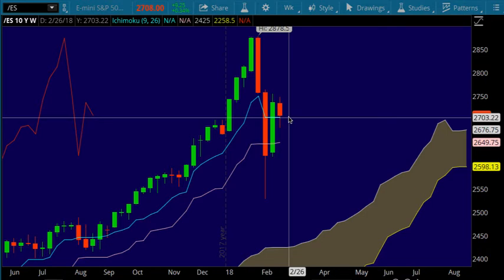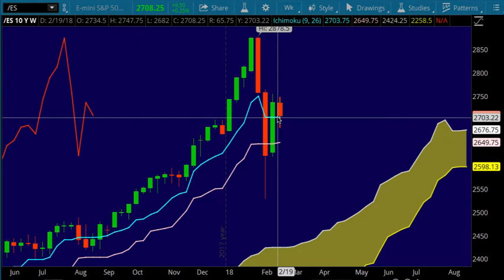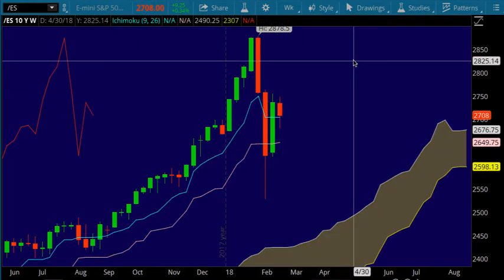The Tenkan-sen is acting as support currently, and it's important for bulls for us to close the weekly candle above that level. So that level is 27.0375. So that's an important level to watch.